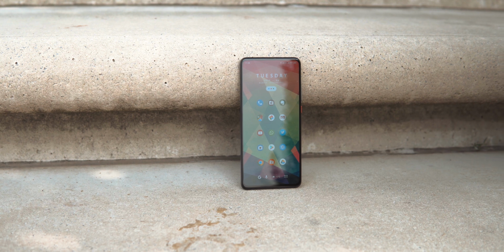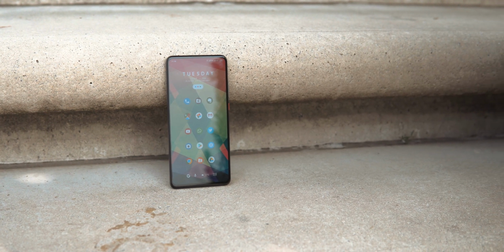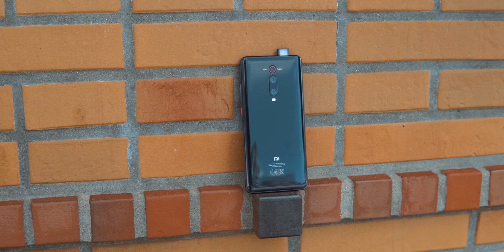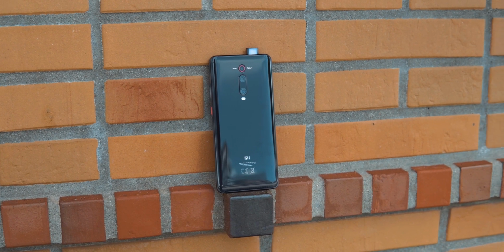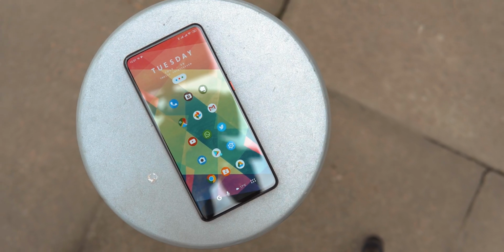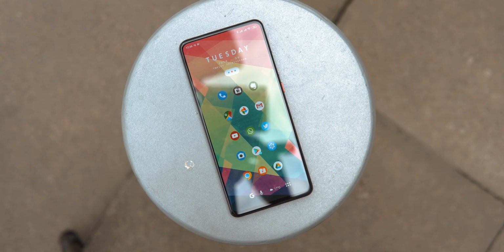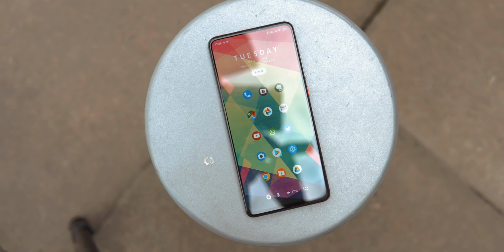Because of that full screen display, you also have the selfie camera on a pop-up mechanism, which I find really isn't an issue. I rarely use it anyway, but I wish you could get rid of the sound it plays when opening and closing. The RGB LED on the pop-up camera is a very smart implementation though, as it doubles as a notification LED that you can see no matter which way the phone is placed on a table.